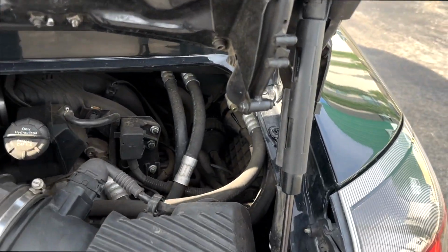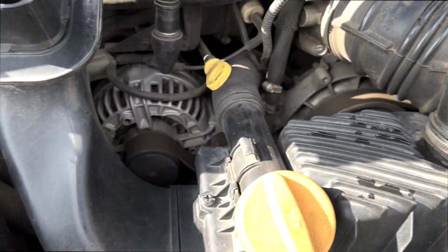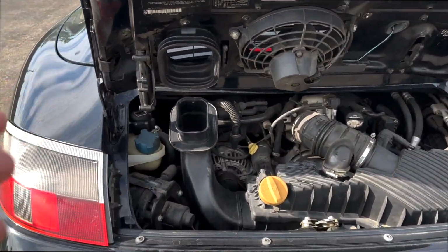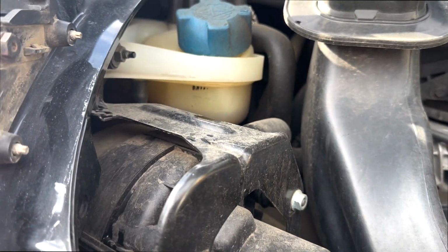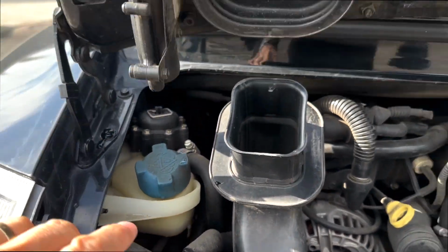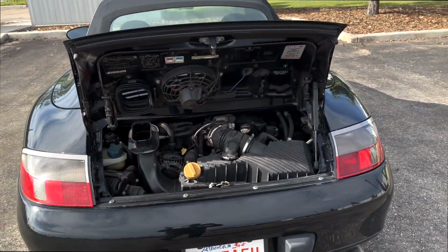You look in here, there's a series of hoses and knobs and all kinds of different fittings and materials. So where do you start and where do you end? Well, one of the common areas is right here. This is the expansion tank for your coolant. That's basically where your extra coolant overflows. If you have a low level of coolant, or not enough, then your engine can overheat.